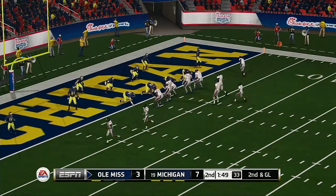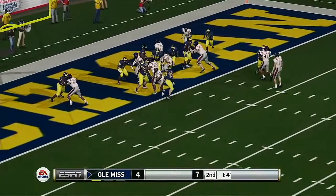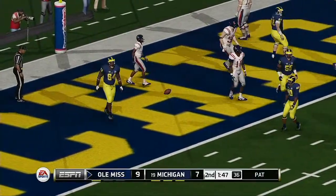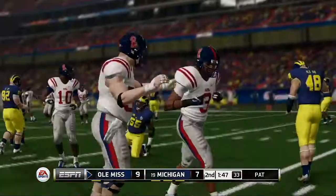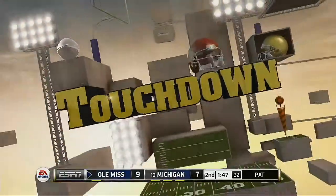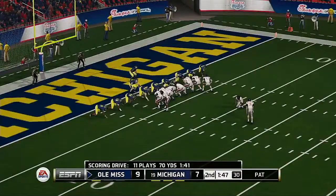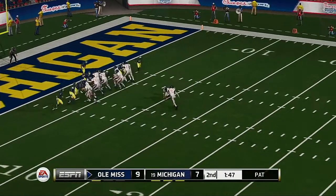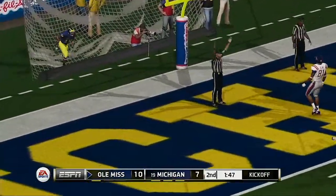Second down and goal. Ball on the one. Touchdown, Rebels. That was a very good all-around effort. The running, the blocking, the entire package. A well-deserved score. So the kicker will line up here and try to give his team a three-point lead with this extra point. And he tacks on the extra point.